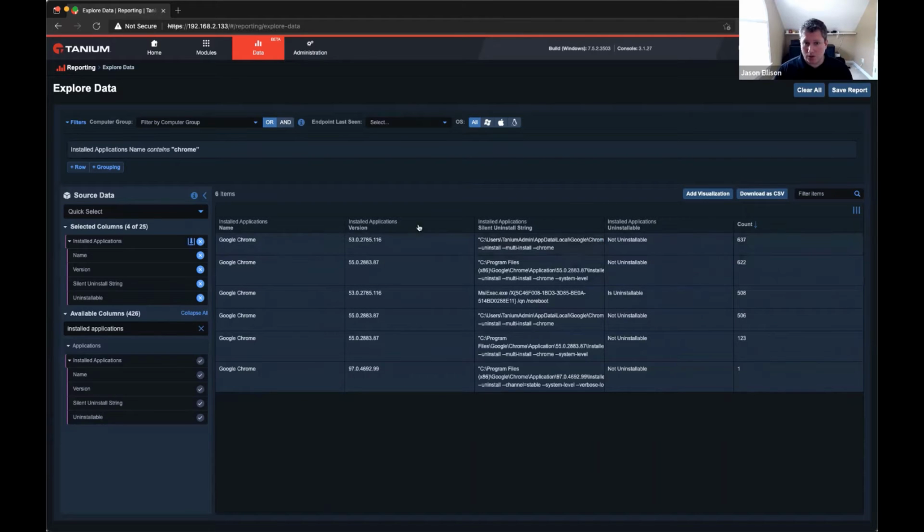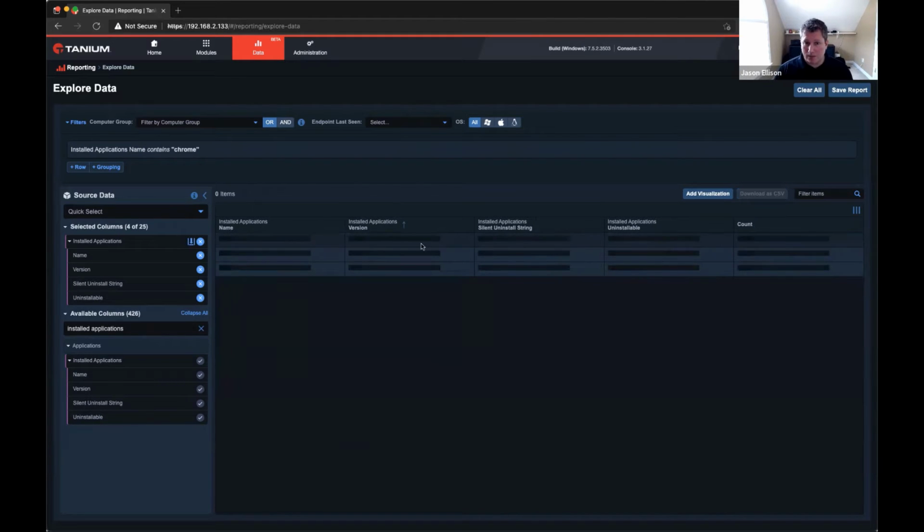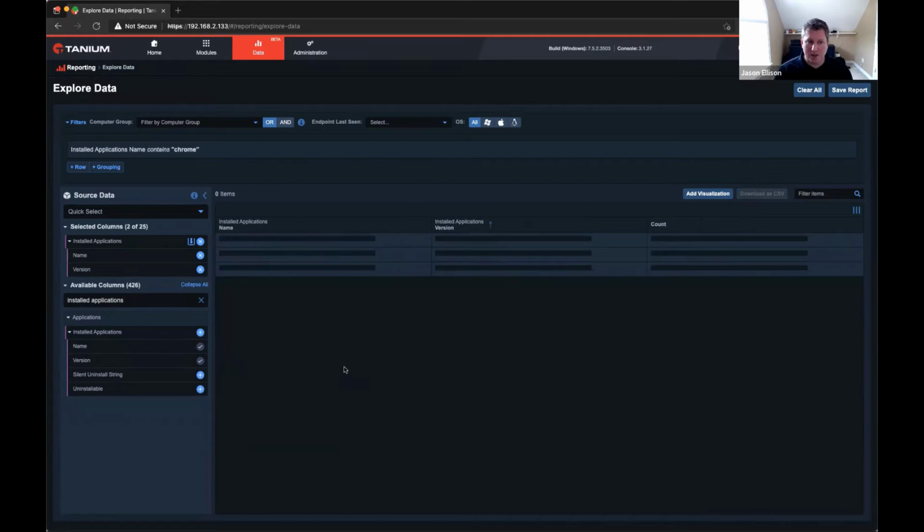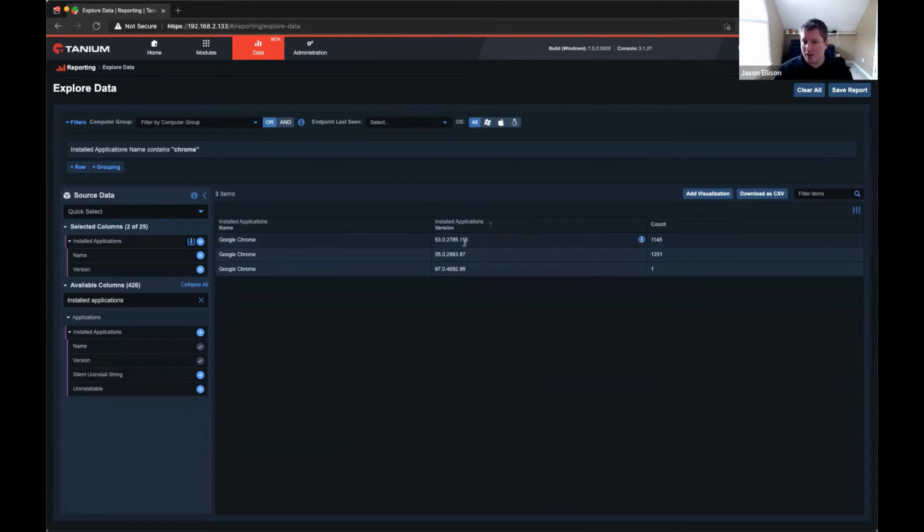You mentioned installed strings. That is actually kind of an issue if you don't want it, because what you can see here is that even though I have the same versions of Chrome, I have different installed strings, and that's creating the different counts here. And I don't care about the install string. I just want my versions, right? And so we give that to you with this new tool, and I can come in here and just remove those columns I don't want, right? And now it's collapsed down to exactly how I want to see the data.